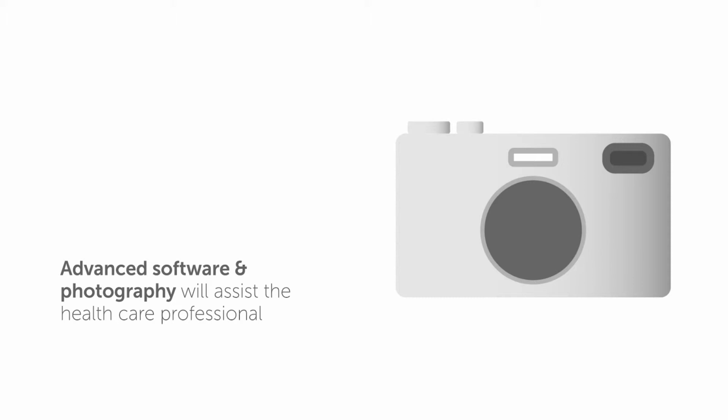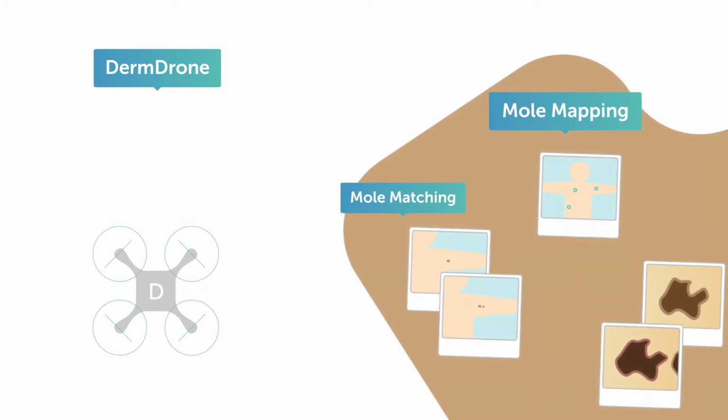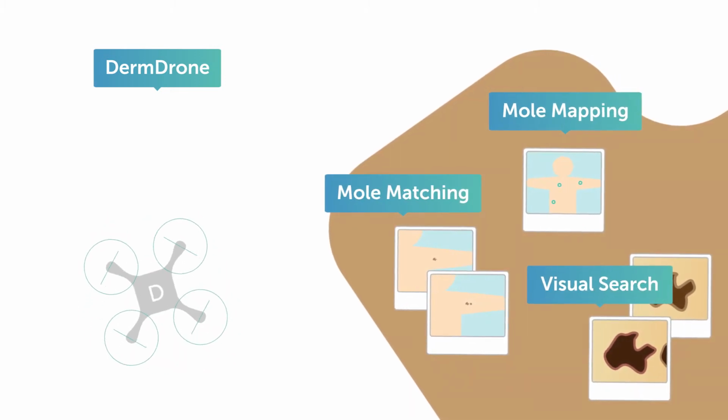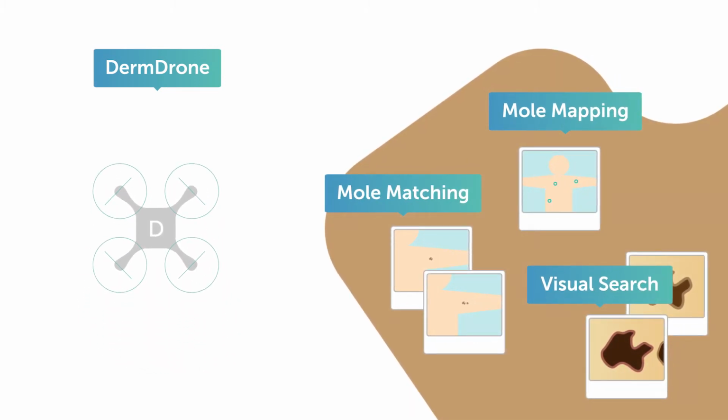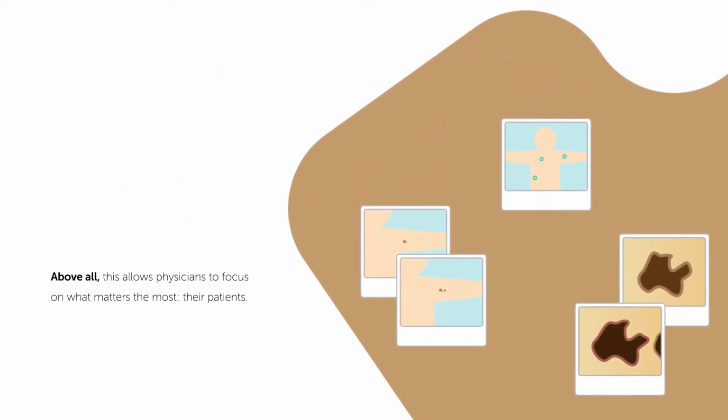United, AI can support healthcare professionals to provide quality care in every step of their practice. Working together, DermDrone, mole mapping, mole matching, and visual search can achieve this vision with AI at its core. Above all, this allows physicians to focus on what matters the most, their patients.